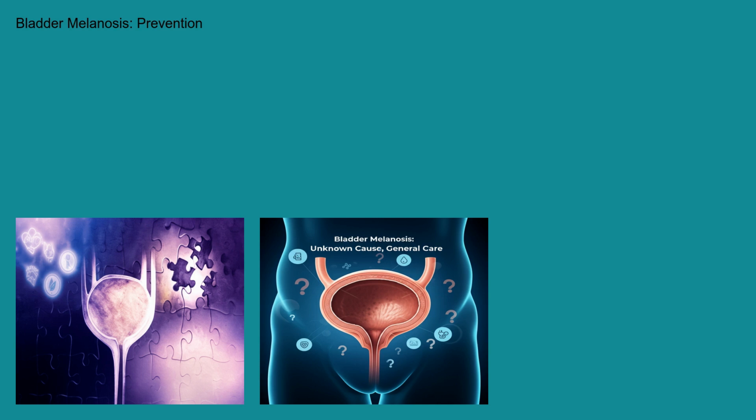Currently, there are no known specific preventive measures for bladder melanosis, primarily because the exact cause remains unclear. Maintaining good overall urinary health, including adequate hydration and prompt treatment of urinary tract infections, may contribute to minimizing bladder irritation and inflammation, potentially reducing the risk. However, this is based on general principles rather than specific evidence related to bladder melanosis.